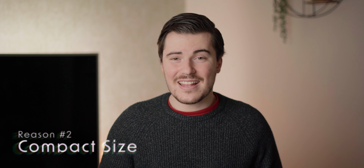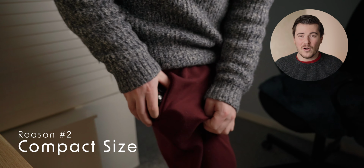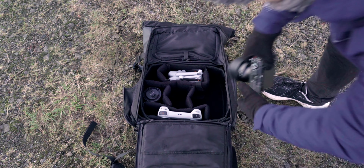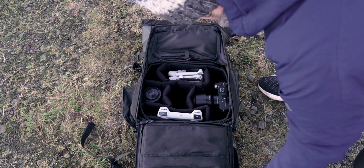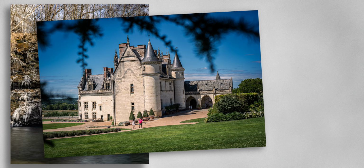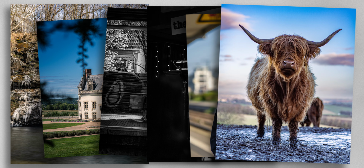The second reason is that this camera is super compact, especially for being full frame. If you have big enough pockets, you could even maybe stretch to say that this is pocket sized. Or maybe not. But this means you can take it traveling really easily and it doesn't weigh your bag down. I've taken it to many parts of the UK, as well as Italy, Germany, Belgium and France, and I've had a great experience every time, capturing photos and videos of each trip.